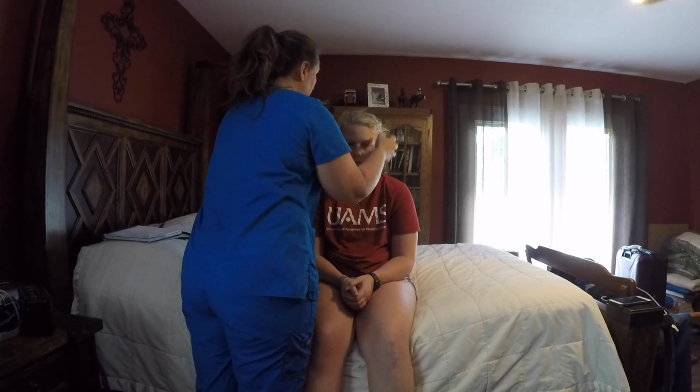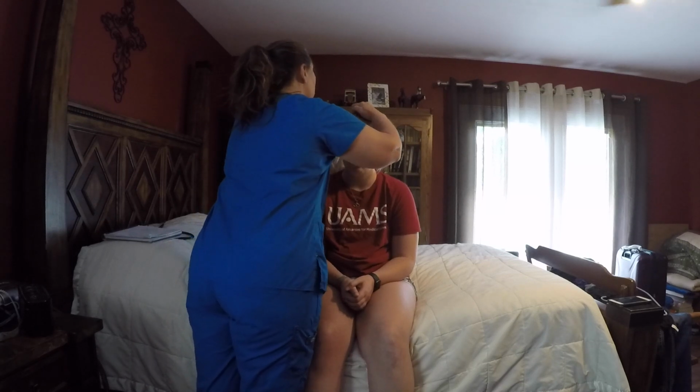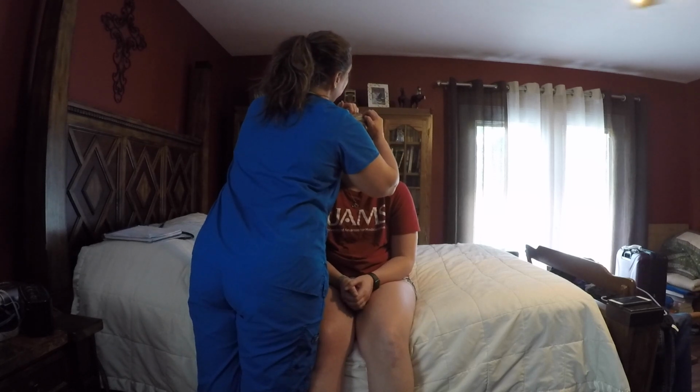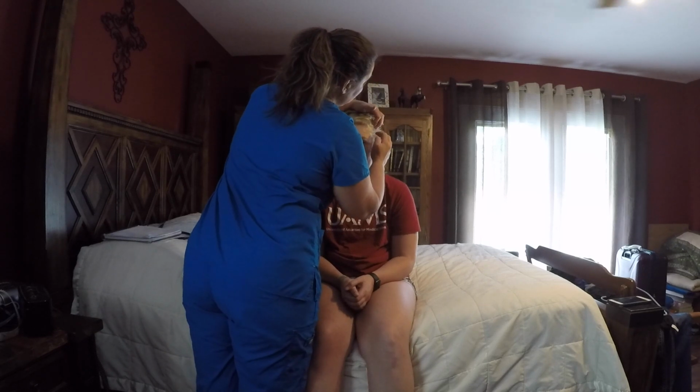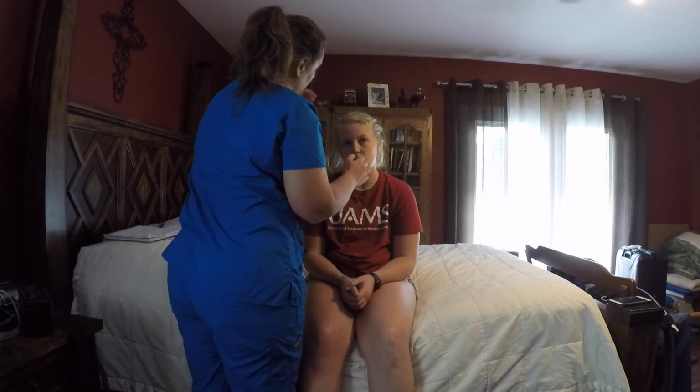So with my assessment, I'm able to tell that Dixie's skull is normal cephalic. Checking her scalp, I can see that no parasites and that her skin is appropriate for ethnicity. Her hair color is blonde. She has coarse hair with some curl to it. Assessing her facial features, I'm able to see her facial symmetry. I'm also able to note as she moves and talks that there's no facial droop, which assesses her facial nerve.